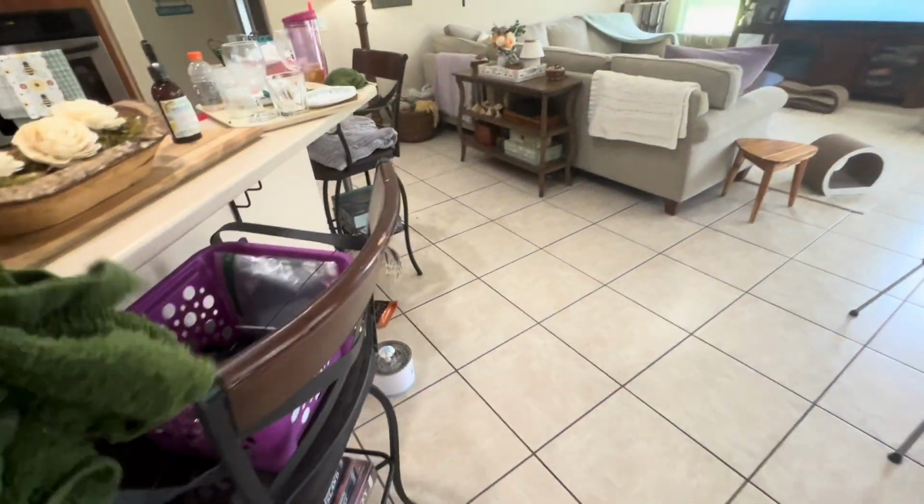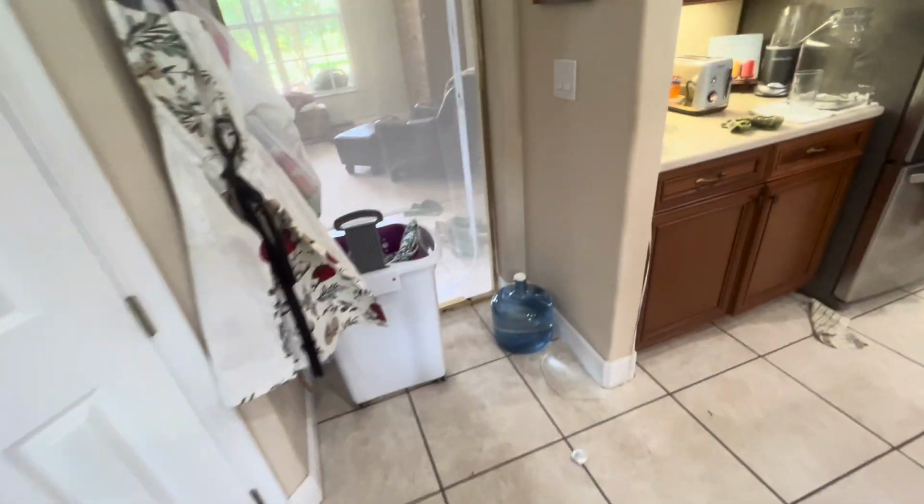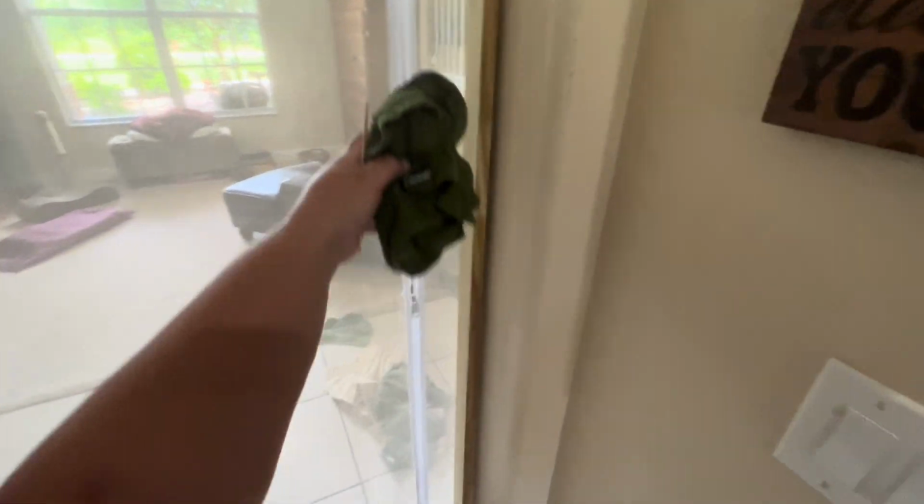So I'm gathering up all of the dish towels and stuff and putting them over on the other side of this cat screen, and I will pick them up later and put them in the laundry room. All that mess I'll clean up later. Actually, I don't end up doing that in this video, but it does get done the next day. Actually, I did that this morning, so there's that.